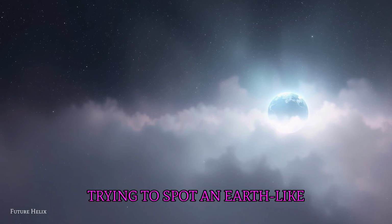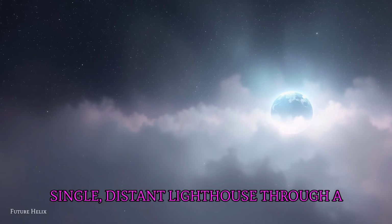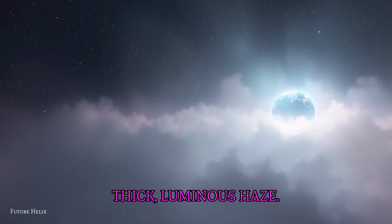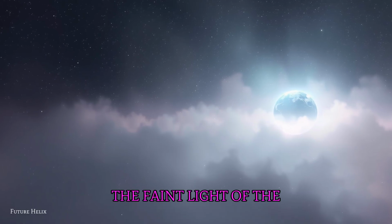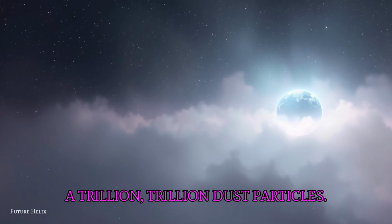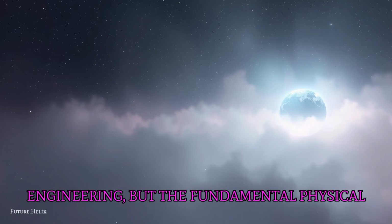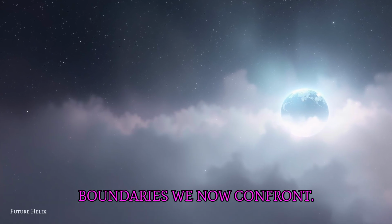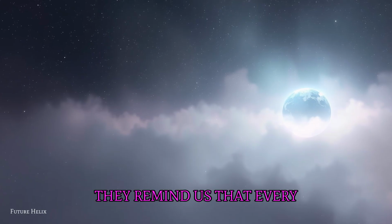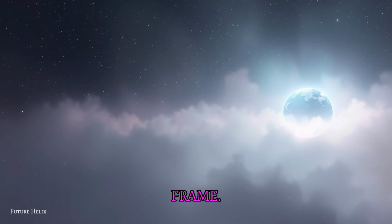Trying to spot an Earth-like planet in this environment is like trying to see a single, distant lighthouse through a thick, luminous haze. The faint light of the world we seek is lost in the collective glow of a trillion dust particles. These are not failures of engineering, but the fundamental physical boundaries we now confront. They remind us that every new window onto the universe comes with its own unique frame.